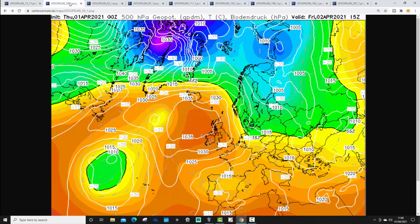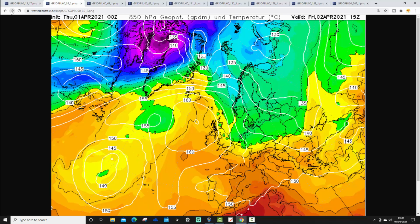Right, that takes us through to Friday, where high pressure again is out to the northwest of the UK and Ireland, pulling down these cool northerly winds into northern parts of Europe and beginning to push these cooler north-easterlies down towards France and some southwestern parts of Europe as well.